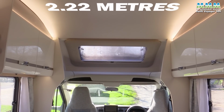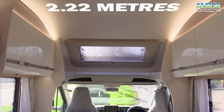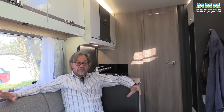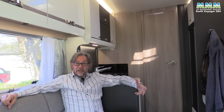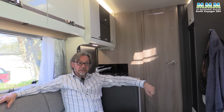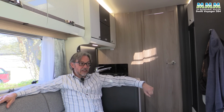Now you'd think that with that big curved roof, it might have been designed to have a drop-down bed at the front, but that isn't available on this model. Perhaps because of payload issues, just adding another item like that might just tip it over, so that you couldn't have this as a 3.5 ton van.